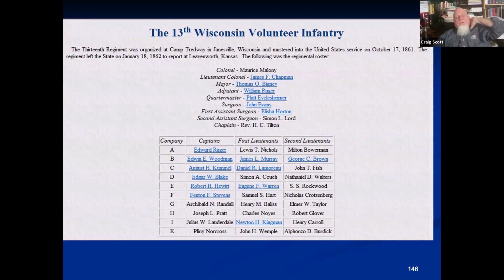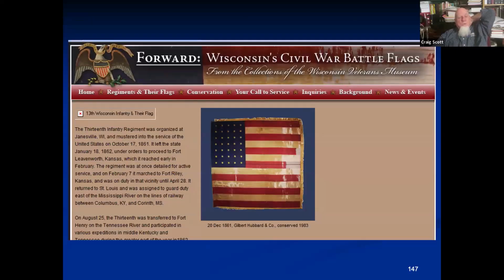I don't have the actual photos, because I visited with a cousin in northern Illinois who had 8 pictures of him. And so I have 8 scans of pictures of Newton Hawes Kingman, who is Cornelia Kingman's brother, and Cornelia is Benjamin's wife. You want to look for Civil War battle flags on both sides. This is the 13th Wisconsin's battle flag.